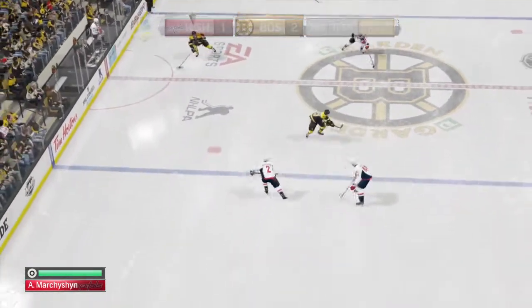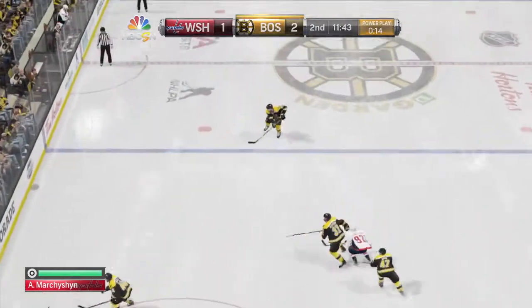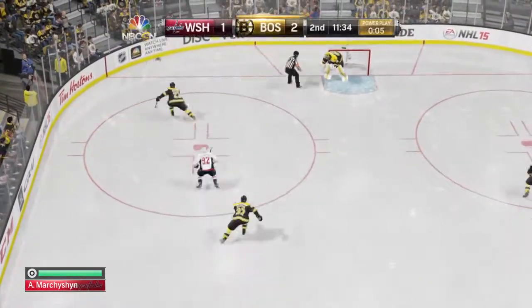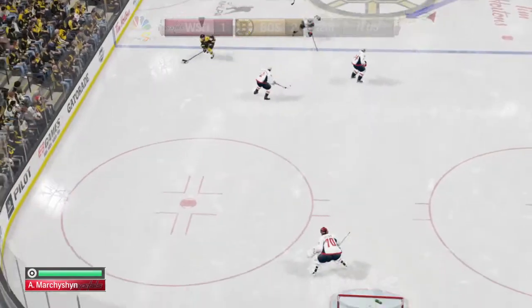To Hamilton, right up the side. He gains the zone. Oh, good chance. Oh, stick save. Slugged back out again by Light. Taken in his own end of the ice by Hamilton. Washington survived it. Back even.